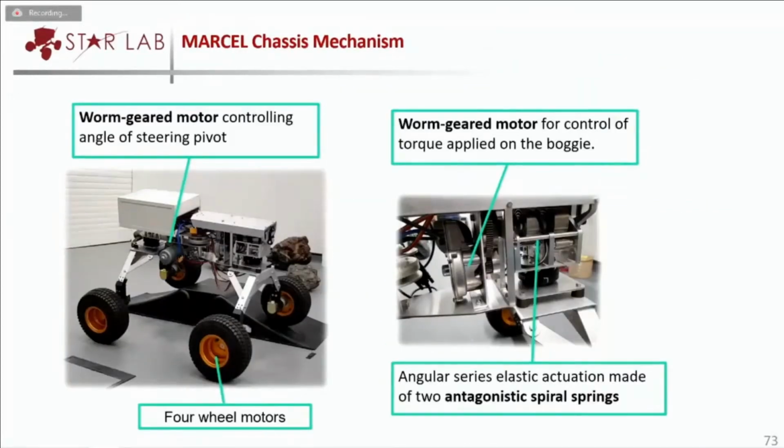Of course, I have to show you the actual physical prototype, and you can see this was implemented in the real world with worm geared motors, with some close-up pictures. And worth mentioning, the four wheels obviously also have their own rotational motor, purely just to rotate the wheels. And also worth highlighting the fact there are some spiral springs that help to really implement that elastic actuation that is in our novel design.